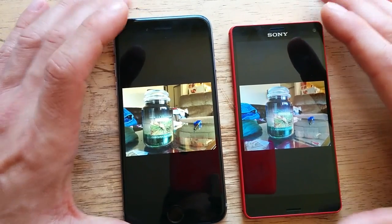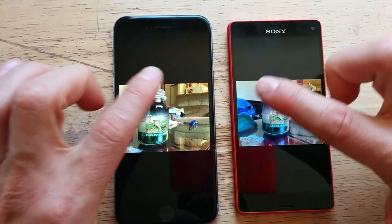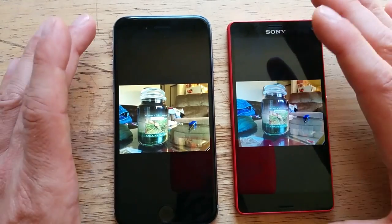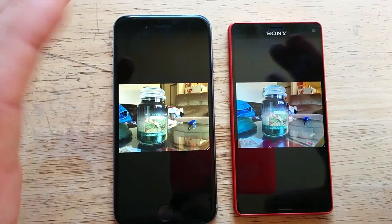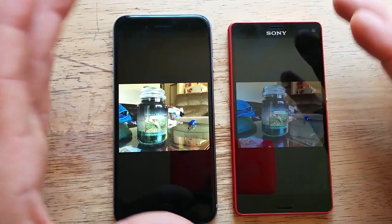You can see the difference in the screen, and you can't really make this comparison in terms of the color accuracy of these photos because the LCDs are different. So what we're going to talk more about in terms of camera performance is the overall picture quality, indoors and outdoors, picture speed, camera utilities, that sort of thing.